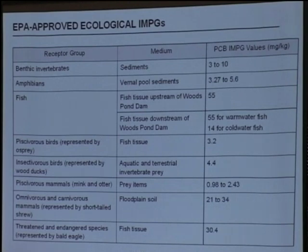As I also mentioned, EPA developed an ecological risk assessment, and these are a complete set of the ecological IMPGs that came out of the risk assessment and were developed by GE for their approval. It looks at things like benthic invertebrates, certain bugs and animals that live in the sediment, things like amphibians, protection of the fish themselves, the actual health of the fish as opposed to someone eating the fish, fish-eating birds, insect-eating birds, fish-eating mammals, a number of examples, including threatened and endangered species represented by the bald eagle.